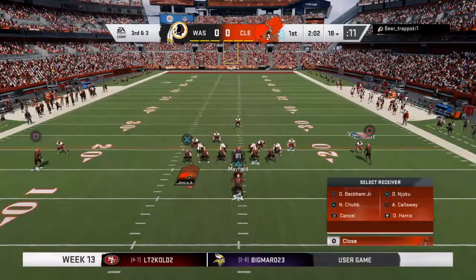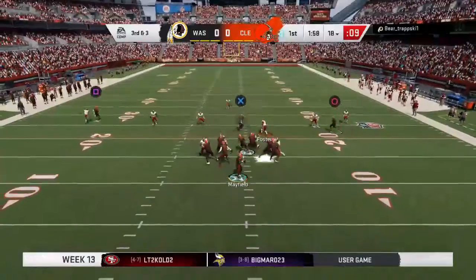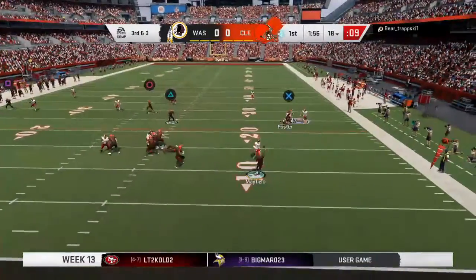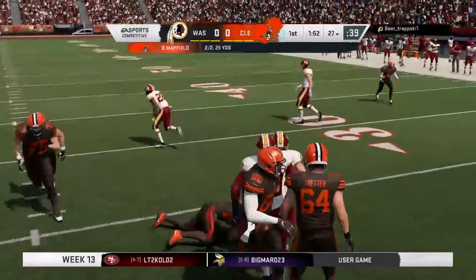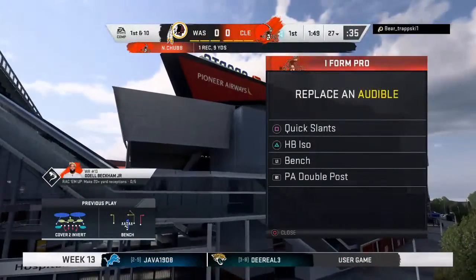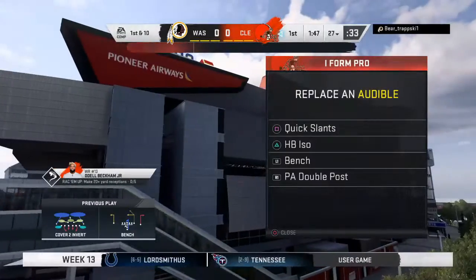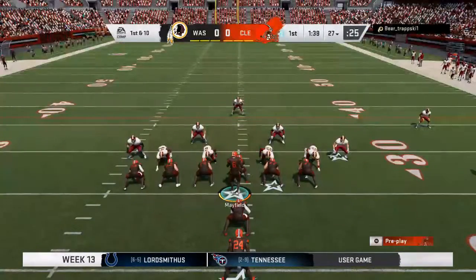Pistol. Third and short yardage. Mayfield flush to his right. He'll get this to Chubb out of the backfield, and he's able to pick up the first before he's taken down at the 27. Got what they needed there. The drive continues with a 9-yard pickup.